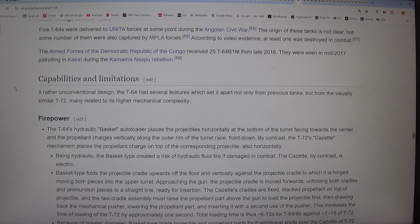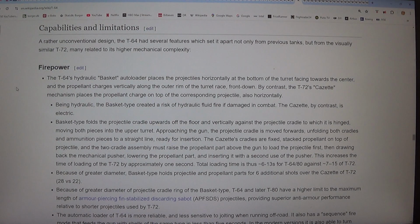Capabilities and limitations. A rather unconventional design, the T-64 had several features which set it apart not only from previous tanks, but from the visually similar T-72, many related to its higher mechanical complexity. Firepower. 1. The T-64's hydraulic basket autoloader places the projectiles horizontally at the bottom of the turret facing towards the center, and the propellant charges vertically along the outer rim of the turret race, fins down. By contrast, the T-72's cassette mechanism places the propellant charge on top of the corresponding projectile, also horizontally.